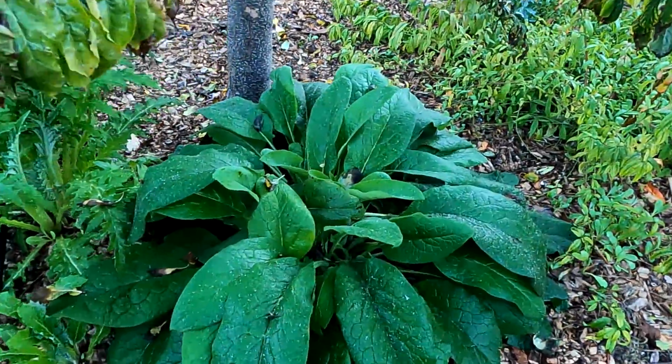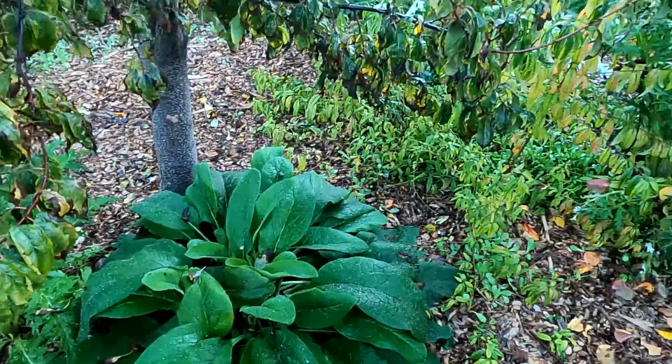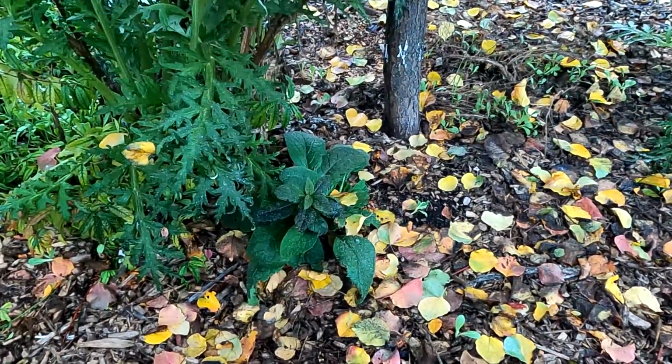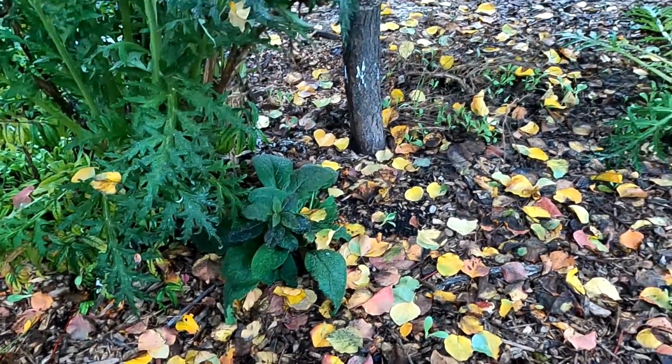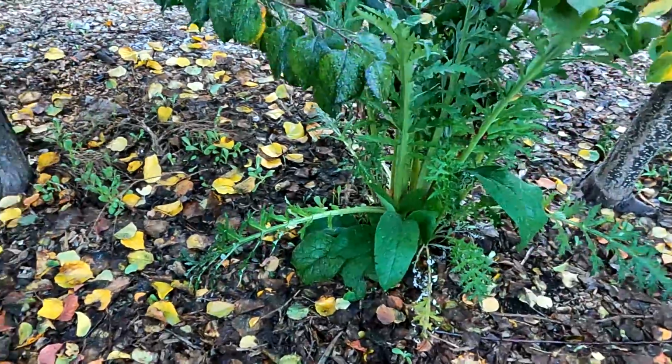Here's another beautiful comfrey at the base of one of my fruit trees. In fact, I got comfreys near the base of most of my fruit trees, along with my artichoke plants. They do well side by side.